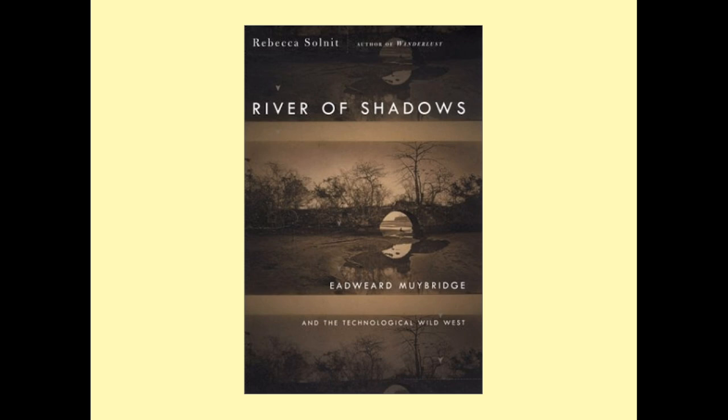In 1874, he was tried for murdering his wife's lover. He had been married to a younger woman, by all accounts a very beautiful woman. When Muybridge was away making photographs, when he returned, he came back and heard rumors that his wife had taken up with a famous San Francisco actor, himself quite handsome. Muybridge investigated this a bit, found out that it was probably true.